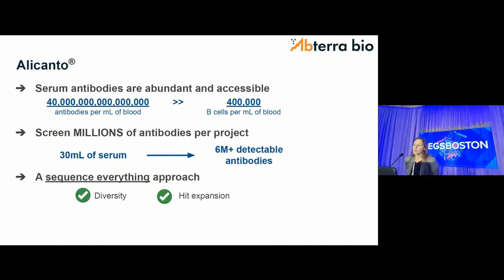And if you look at the components of blood, there's 11 orders of magnitude more antibodies in blood than there are B cells. I know we've seen a lot of really big exponents, but that's the difference between grains of sand in a beach bucket and grains of sand in all the beaches in all the world. So what that means is that from a very small volume of serum, there's tons of antibodies. And so we can screen potentially millions of antibodies from not a ton of blood from an animal that weighs 300 pounds. Well, I guess that's a pretty big llama, to be honest. But from 30 mils of llama serum, there's millions of detectable antibodies that we can be screening.